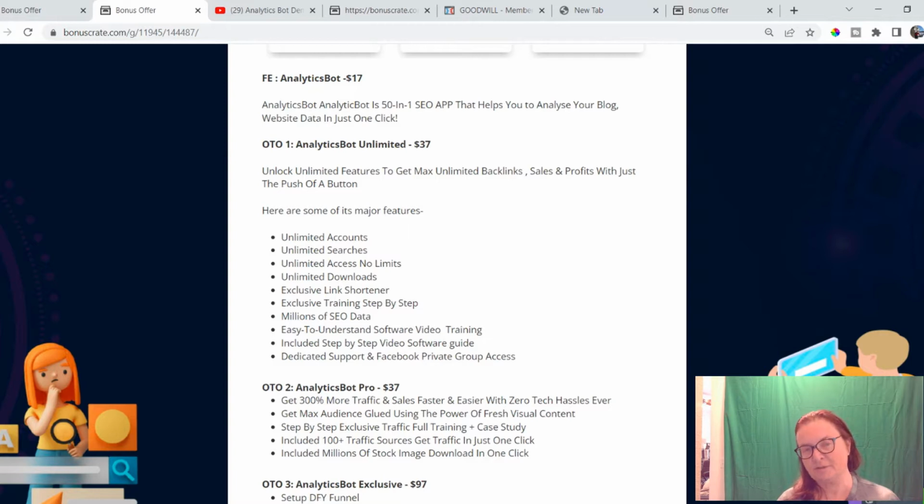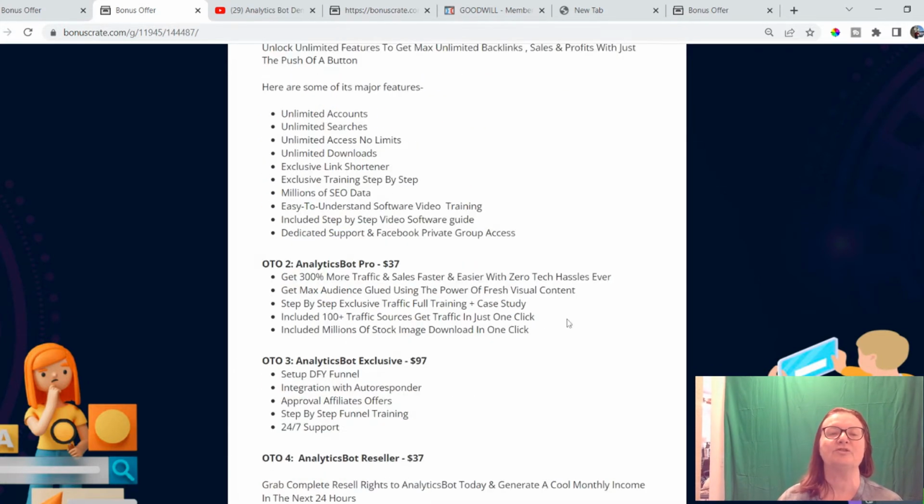The first upsell, Analyticsbot Unlimited, is for $37. Unlock unlimited features to get max unlimited backlinks, sales, and profits with just the push of a button. Some of the major features are unlimited counts, unlimited searches, unlimited access, no limit, unlimited downloads, exclusive link shortener, exclusive training step-by-step, millions of SEO data, easy to understand software video training included, step-by-step video software guide, dedicated support, and Facebook private group access.